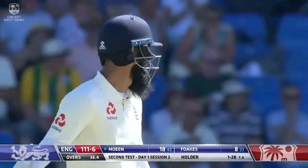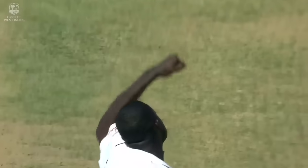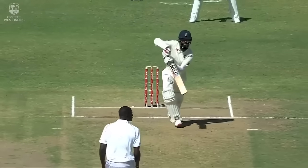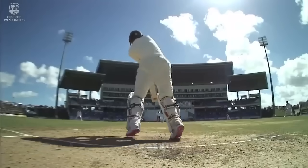He came into this game on the back of a pair, of course, and a bad pair at Bridgetown. 2 poor shots. He looked a bit sketchy at the start here. He was given the resounding rattle on the helmet by Shannon Gabriel, but just in the last 15-20 minutes started to look a little more settled.